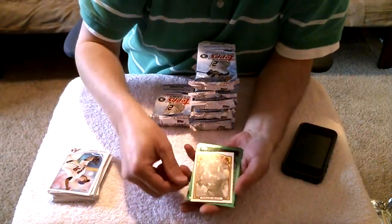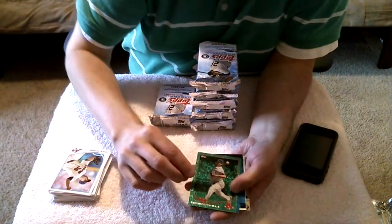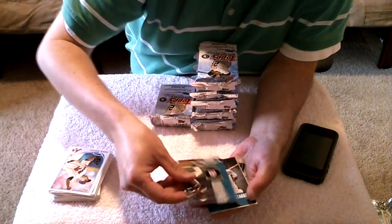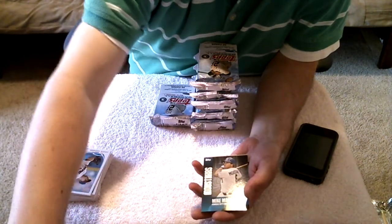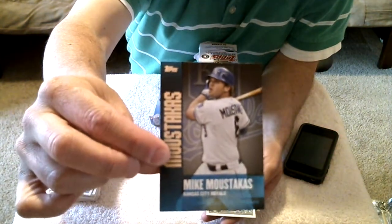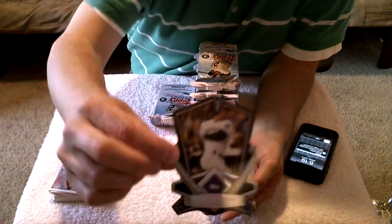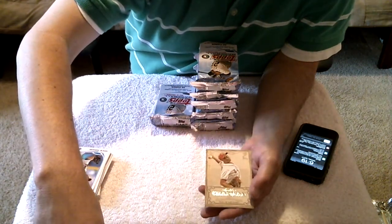Okay, our 72 mini is for the Giants, Willie Mays. Our emerald is for the Red Sox, Vicente Padilla. Our chasing history is for Atlanta, Hank Aaron. Our chasing the dream is for Kansas City, Mike Moustakas. And we have a code card. Cut to the chase card for the Rockies, Carlos Gonzalez. And a calling card for the Reds, Aroldis Chapman.